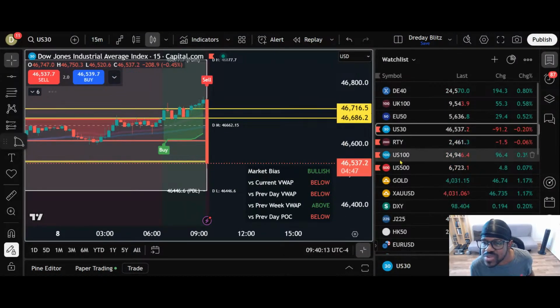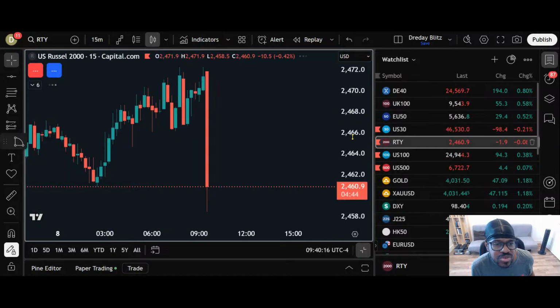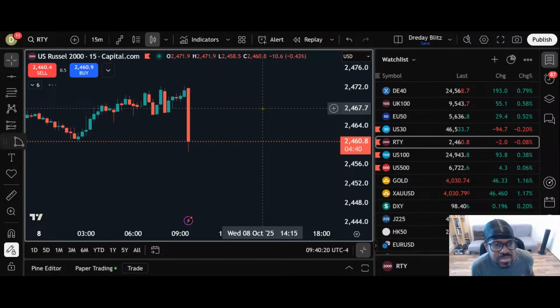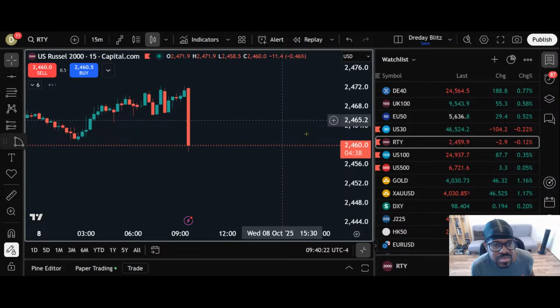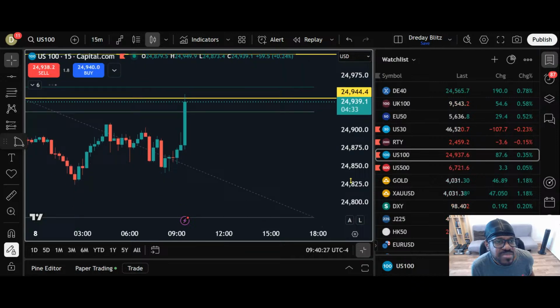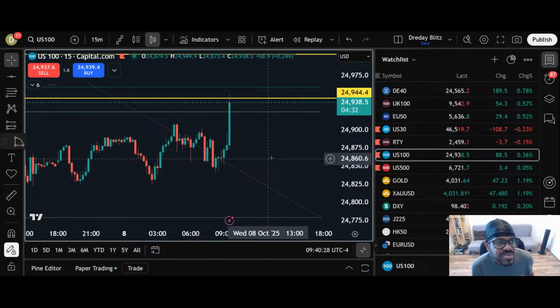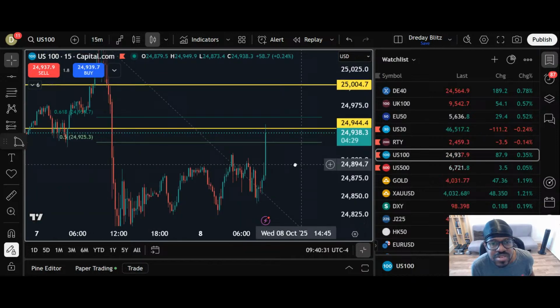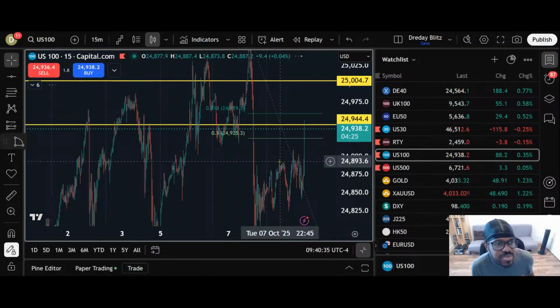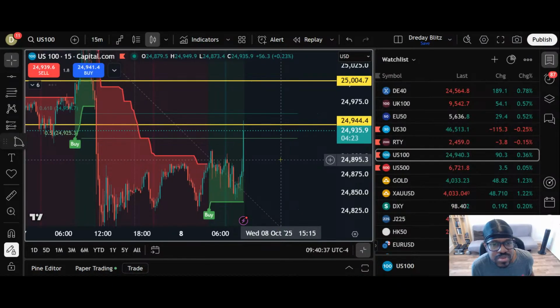US30 is still breaking down. So we have Russell to the downside also. NASDAQ here is going up. Just already put our lines here. So it reached that previous day POC VWAP zone.